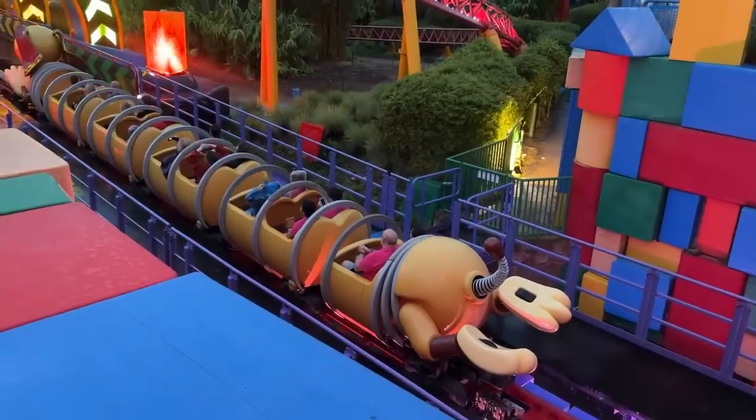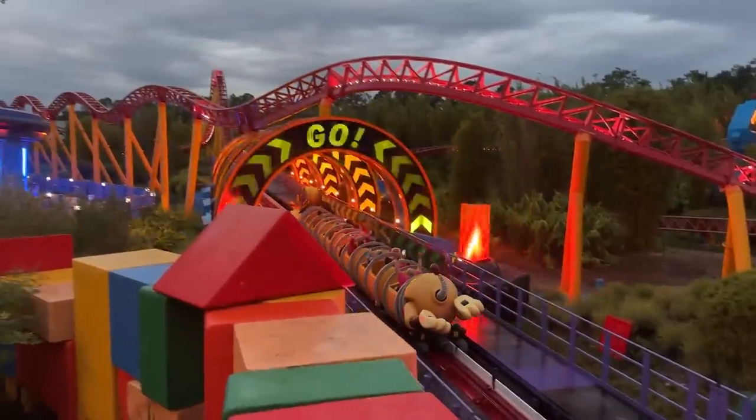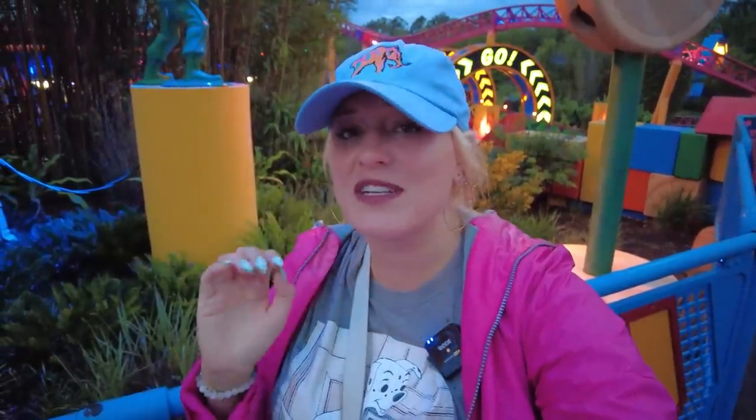That ride is so cute. One of my favorite details that no one pays attention to is the fact that Slinky's little tail actually wiggles because it's on a Slinky. It is just the cutest attraction. It is so much fun. It makes me giggle hysterically.